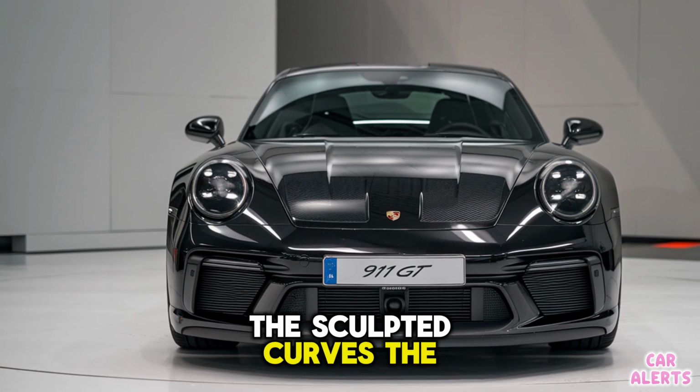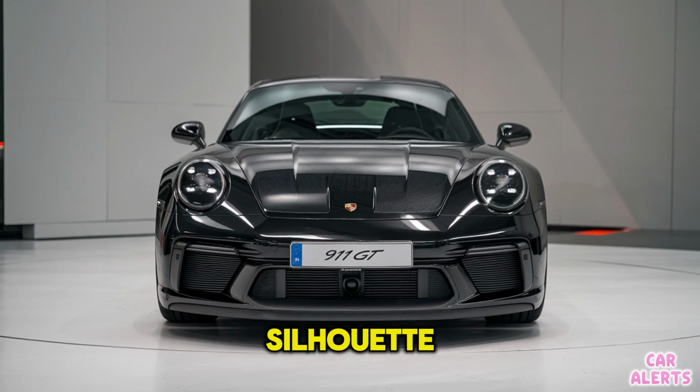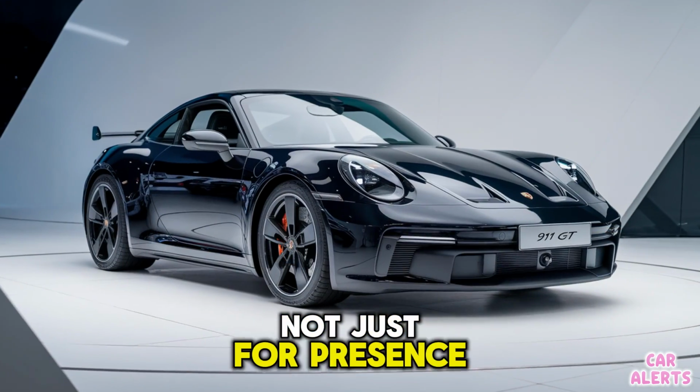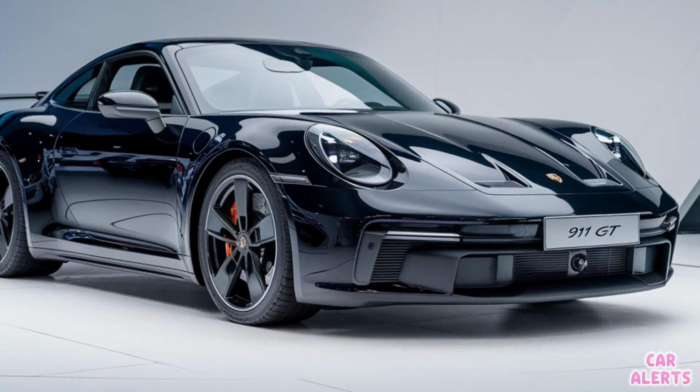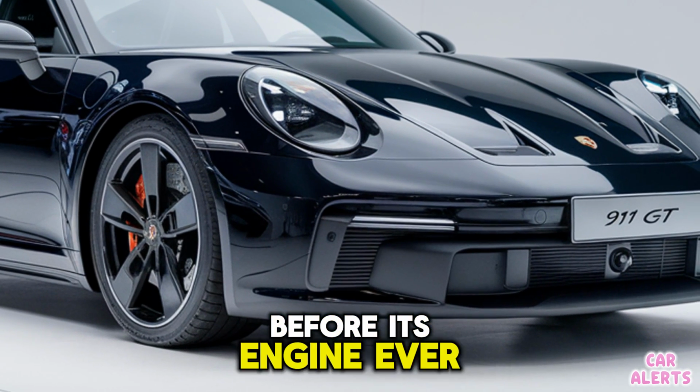The sculpted curves, the aggressive stance, the signature sloped roofline, and that unmistakable rear silhouette all speak to a car that has been honed not just for presence but for performance. It's the sort of vehicle that demands attention and silence, letting its form speak before its engine ever roars to life.